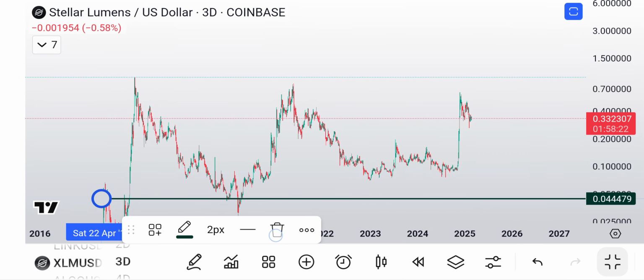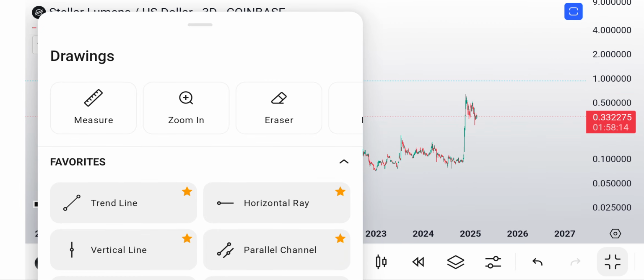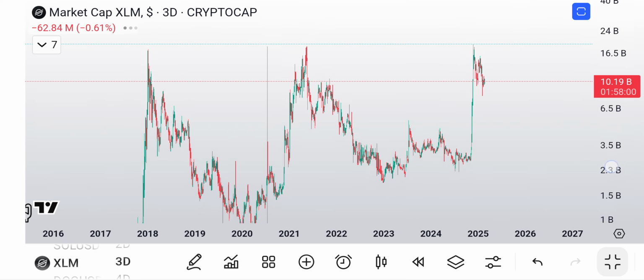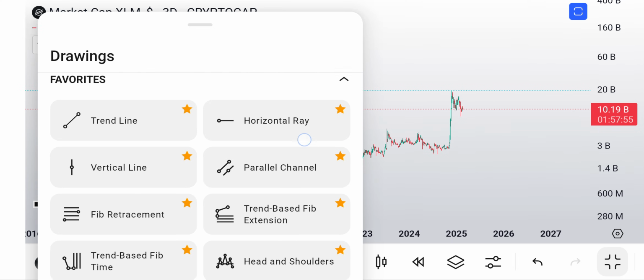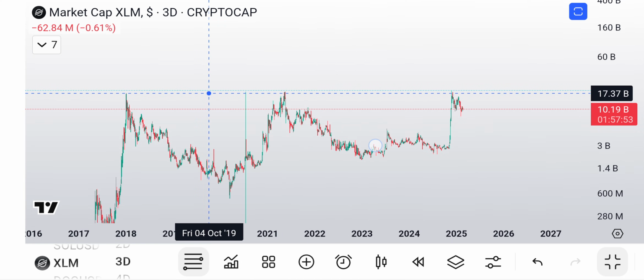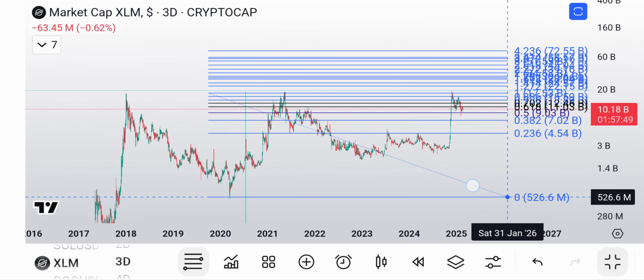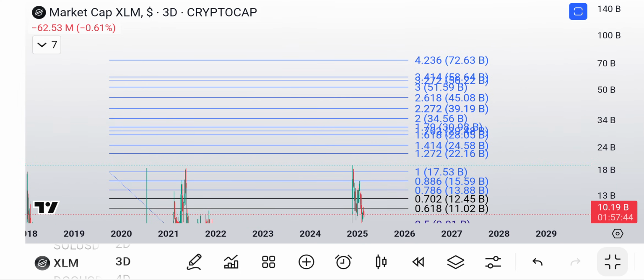Definitely, I'm holding this coin. It's definitely my top, right? I mean, you got XRP. XLM could be better than XRP as far as percentage goes. So let's look at the market cap and let's see exactly where that 4.236 extension is, and then we can compare it to where potentially the price is going to go, because it's more likely to hit the market cap than it is the actual price.